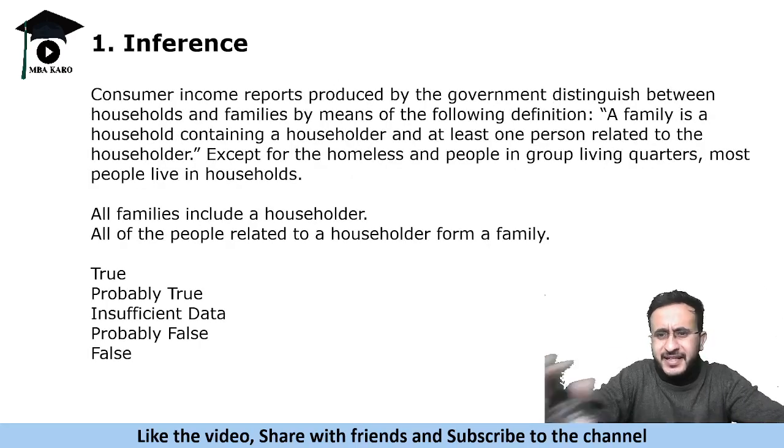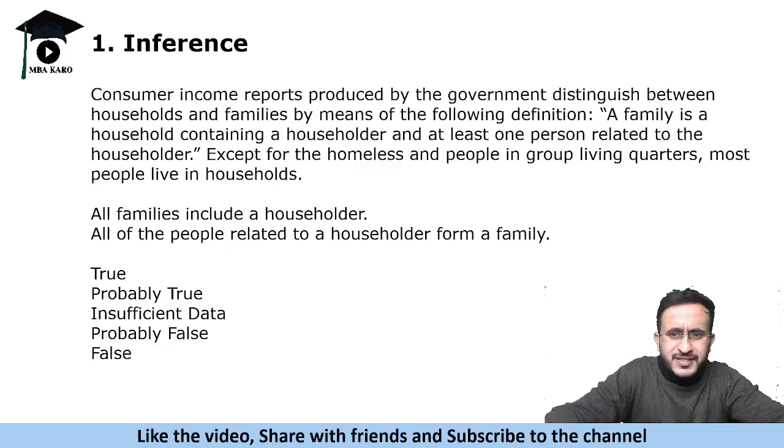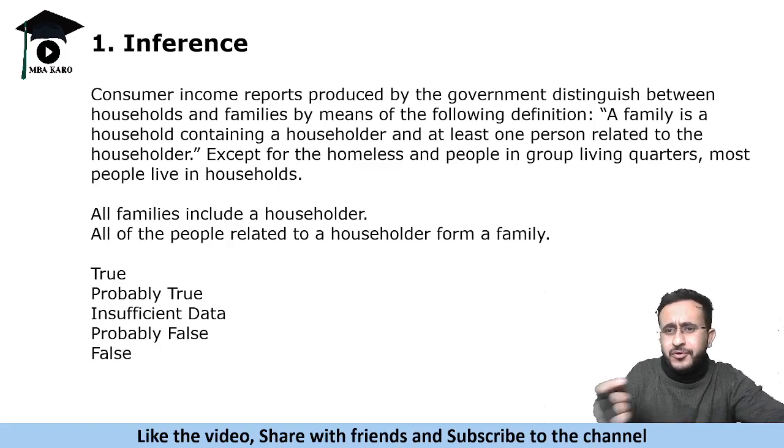So let us look at the cases and how you answer those questions. First is inference. Inference is basically what you get from a text.